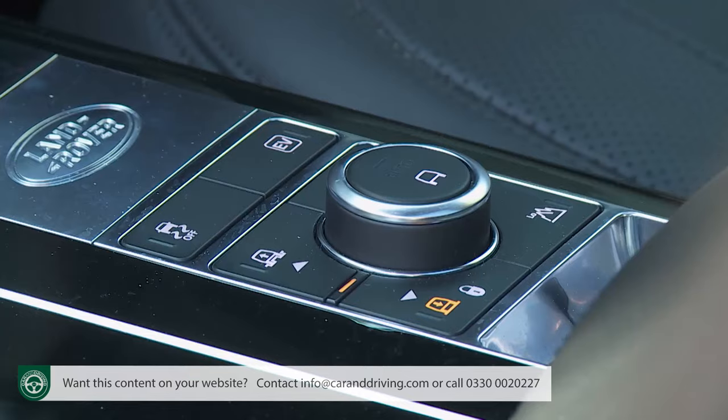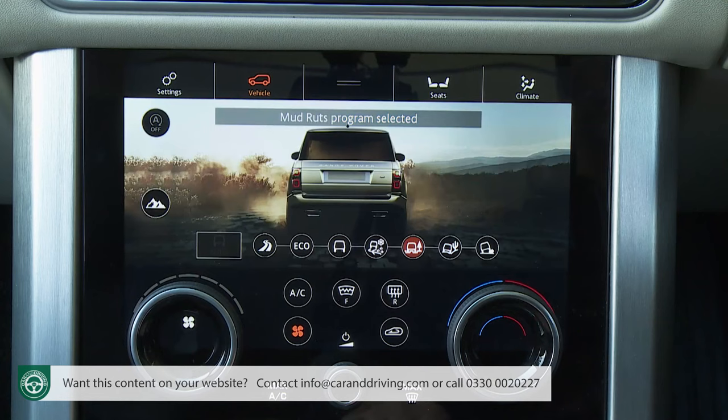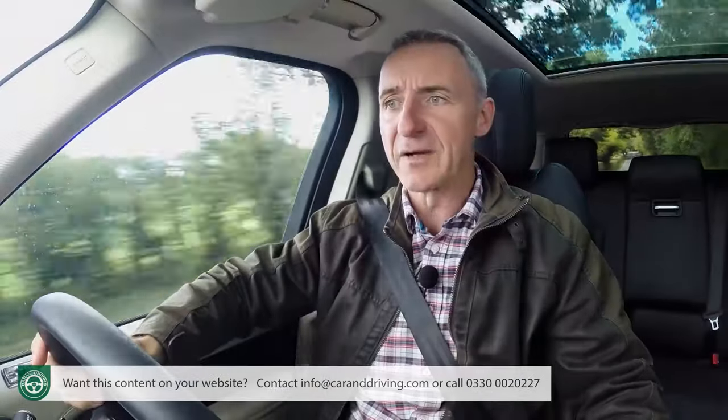The cleverest aspect of this car, though, remains its terrain response off-road driving system, and that's selectable via this little driving mode controller that we just referred to at the base of the center stack. Using this, you simply select the setting for the terrain you're covering, sand perhaps for those days at the beach, mud ruts should get you across your local ploughed field, and grass, gravel, snow will be perfect for visiting your folks in the country during the next frosty snap.